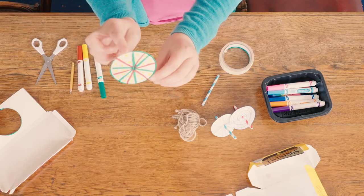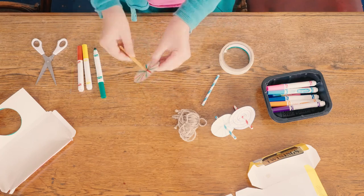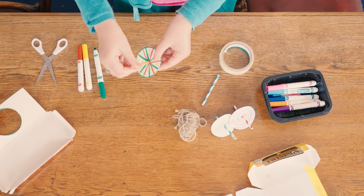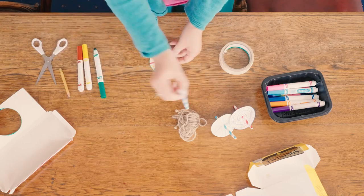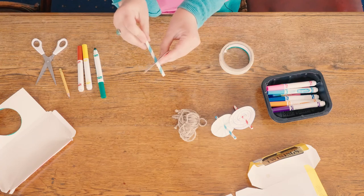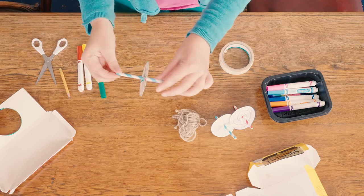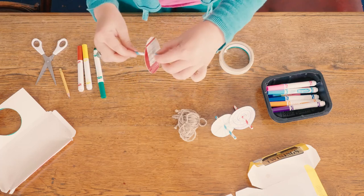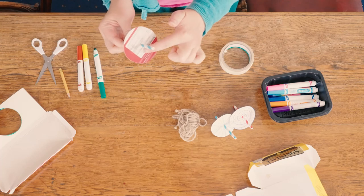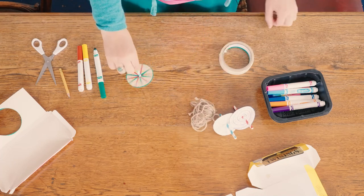There we are, nice pattern on there. Looks a bit like a wheel, doesn't it? Wheels spin around as well. Where I've made the hole with the pencil, I'm going to slot in my piece of paper straw. There we are. I think I'll just put it about halfway down. If it's a bit wobbly, you can always fix it with a little bit of sticky tape.